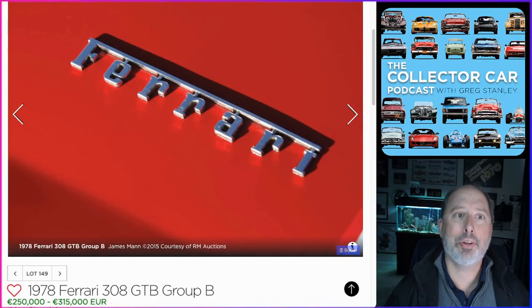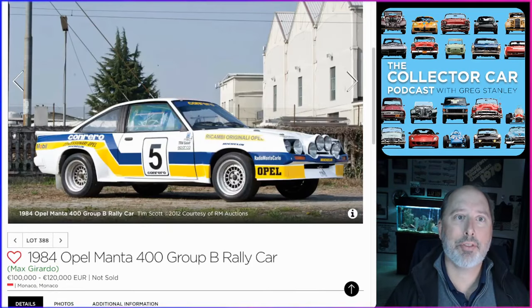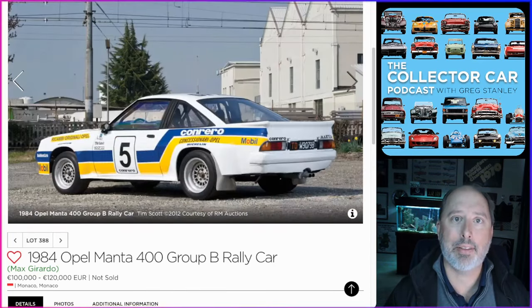All right, got two more here. This next one is the Opel Manta 400. I do have a picture of one of these that was sold in 2012 by RM Sotheby's. All right, this one looks more like a sedan that's been converted for rallying. While it was not as competitive as its rivals in Group B due to its obsolete front-engine rear-wheel drive layout, the Opel Manta 400 was still one of the most technologically advanced cars of that era.